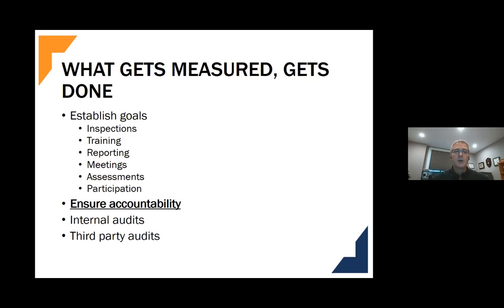And then, of course, there's always the option to do third-party audits. So to have somebody come in from outside and audit our facilities. Now, that has some definite advantages in that it's an outside set of eyes. It's somebody else looking at it from a different perspective than maybe we do. Plus, they may or may not have some specific expertise around those kind of things. So Safety Services gets asked quite commonly to come in and do these kind of third-party audits for organizations to give them a snapshot from an outside set of eyes of how we're doing.